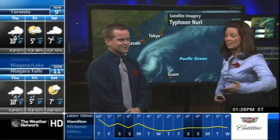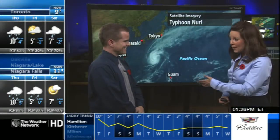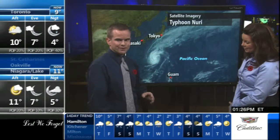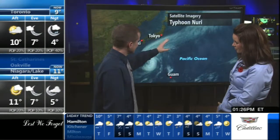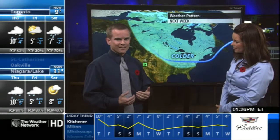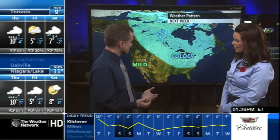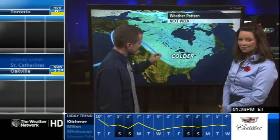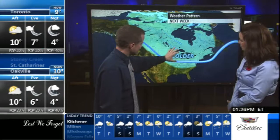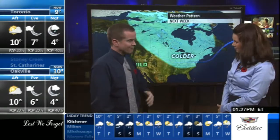Not something we think about, but a typhoon overseas could actually have impact on our weather. Right. We do have what was a super typhoon that will be taking a track to the east of Japan, and typically about a week after a typhoon takes this track, we see a real dip in the jet stream in the vicinity of the Great Lakes, and that's what we're expecting next week, and it's going to impact really all of Canada east of the Rockies except for parts of Atlantic Canada. The effects will be most felt around the Great Lakes.